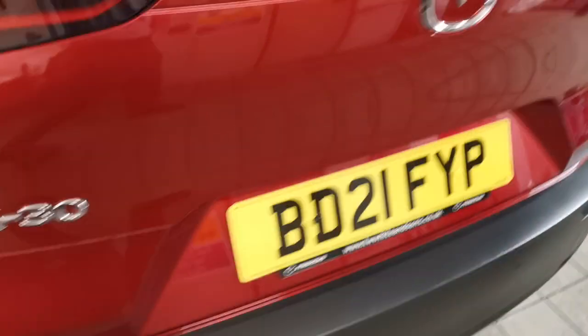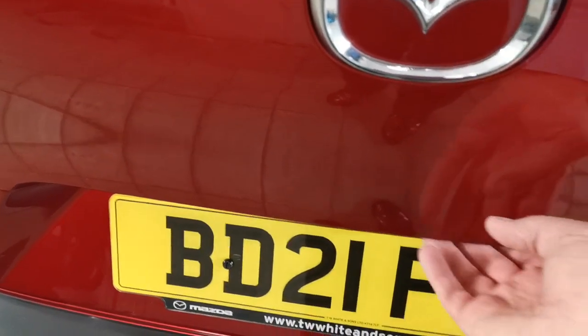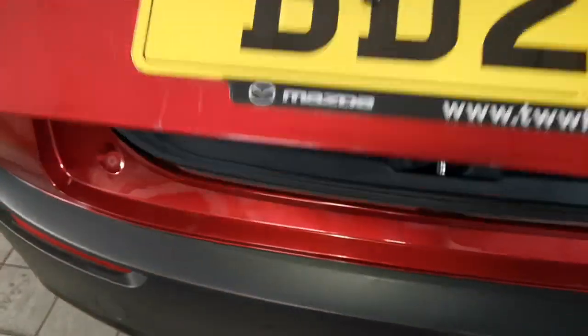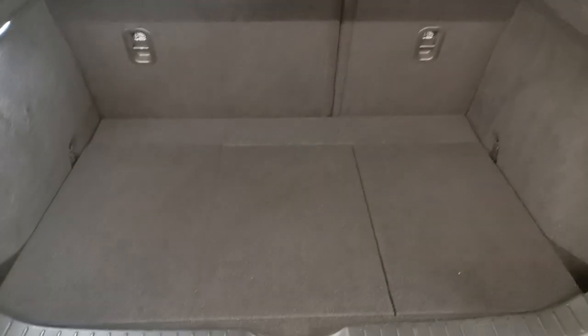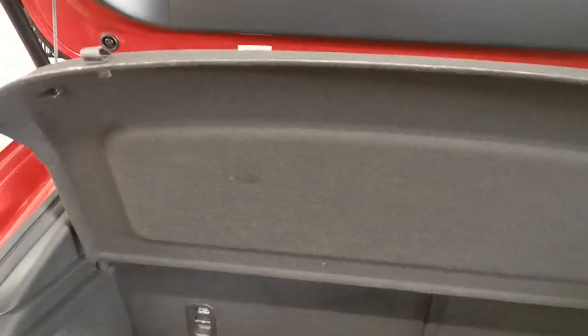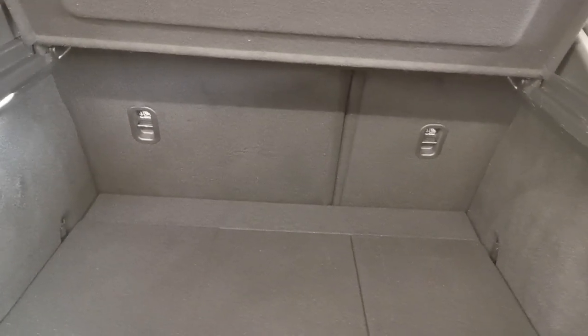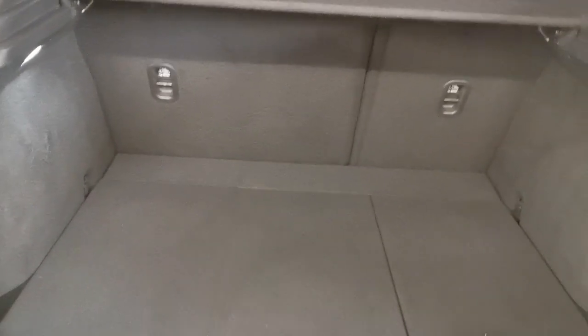Will come with 12 months Mazda approved warranty, encapsulating 12 months roadside assistance. 60/40 split rear seat system, a very generous load area. Load area covers in place with all the strings and attachments. Unmarked boot area, showing minimal signs of wear. For a car that's done 25,900 miles, it is in fabulous condition. It's nearly as good as buying new, I would say.